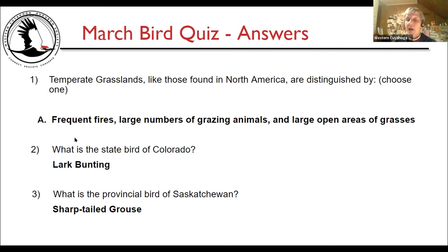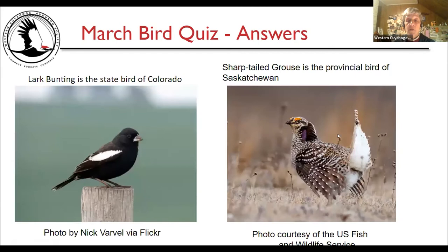And the state bird of Colorado is, ta-da, the lark bunting. And the provincial bird of Saskatchewan is the sharp-tailed grouse. I sure hope I got those right, Tim. And just for your information, here's what a lark bunting looks like, a very good grassland species in Colorado. And the sharp-tailed grouse, again, a wonderful grassland species in Saskatchewan. Yay, love them.